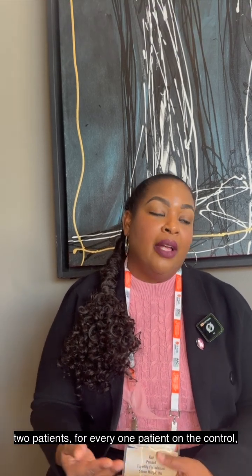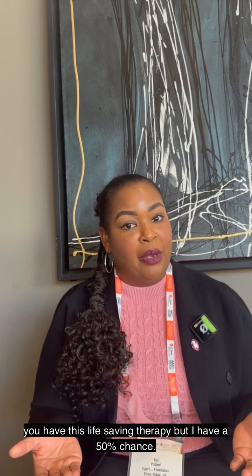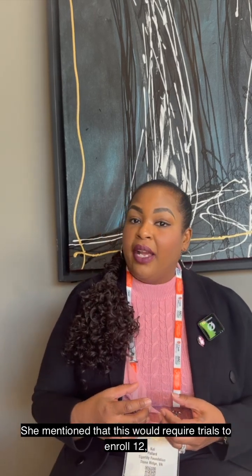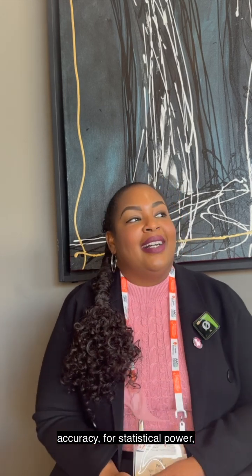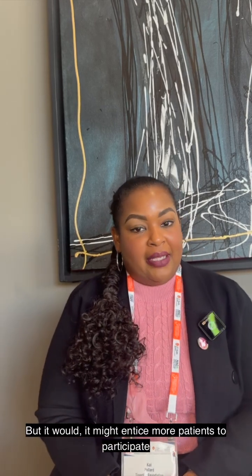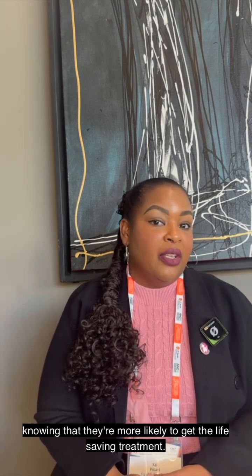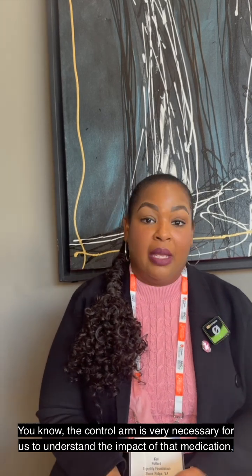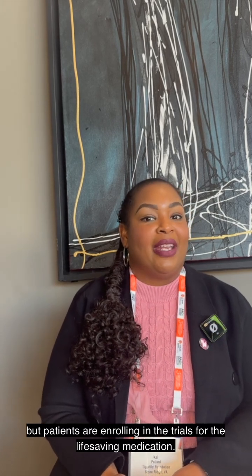patient on the control. That might be more enticing to patients because, with them thinking, oh, you have this life-saving therapy, but I have a 50% chance. She mentioned that this would require trials to enroll up to 12% more patients for statistical accuracy or statistical power, but it might entice more patients to participate knowing that they're more likely to get the life-saving treatment. The control arm is very necessary for us to understand the impact of that medication, but patients are enrolling in the trials for the life-saving medication.